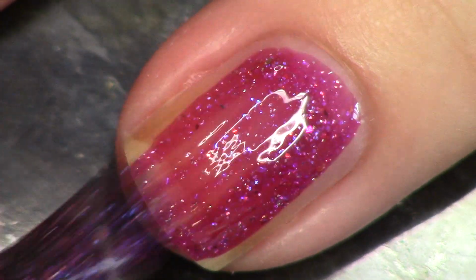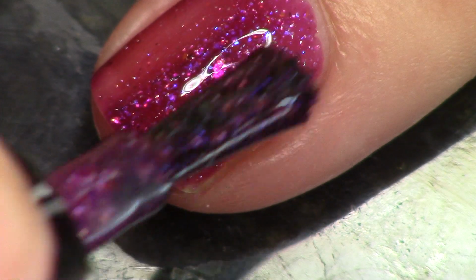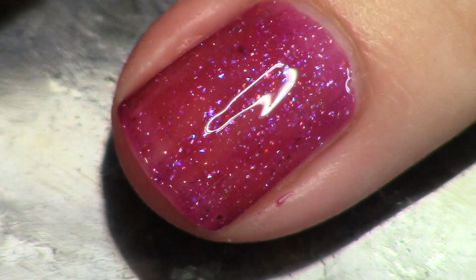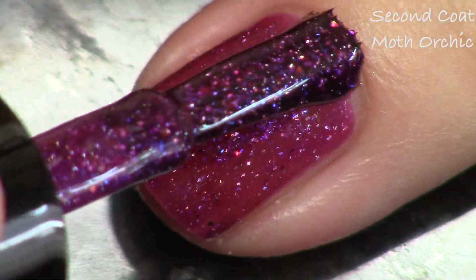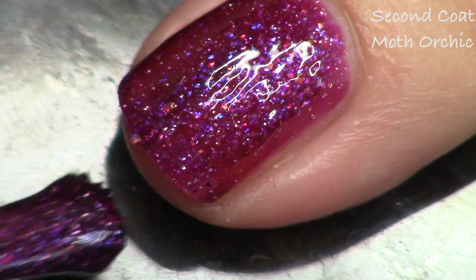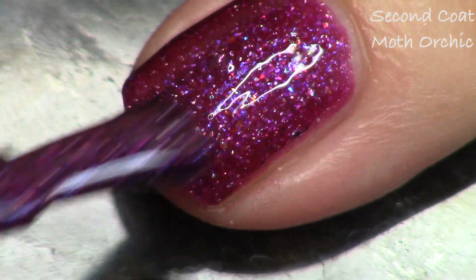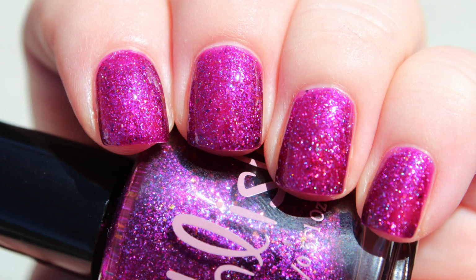So again, we've got this plum crelly just absolutely packed with plum shimmer micro glitters in here, but it's not the kind that are going to make your nail textured in any way. We've got gold flakies again in here. We have just so many shades of purple and red going through here. Oh, this is so stunning. Moth Orchid, definitely a favorite for me.